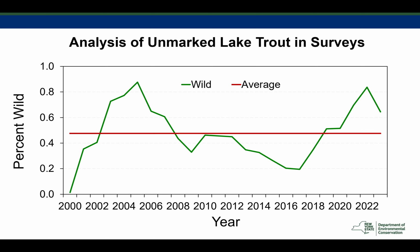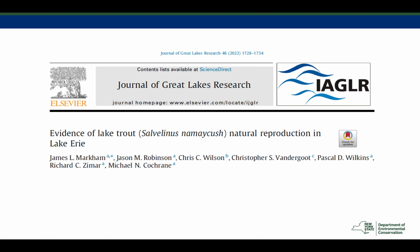So after taking that hard look and finding those wild lake trout fry, it helped move the needle that much further along. This was one of the cleanest parts of work and research that I've been able to be a part of. We were able to get a really nice publication out of this. You can find it in the Journal of Great Lakes Research.